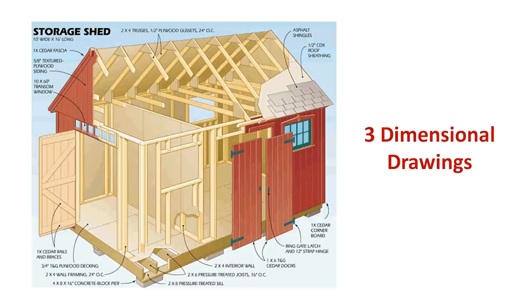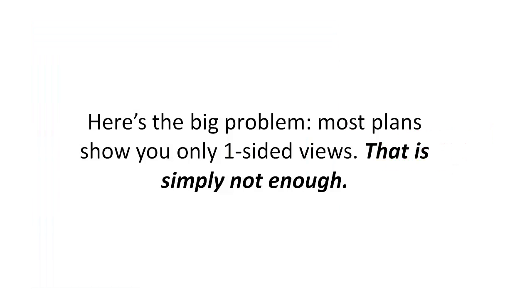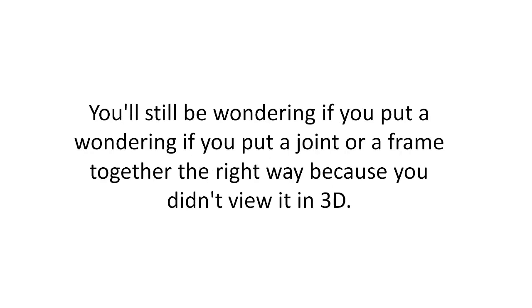3-dimensional drawings. Here's the big problem. Most plans show you only one-sided views. That is simply not enough. You'll still be wondering if you put a joint or a frame together the right way because you didn't view it in 3D.